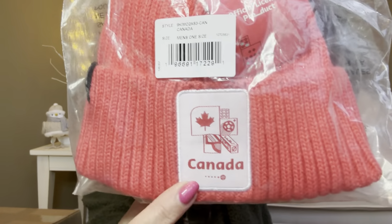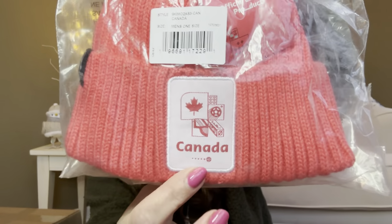So when I open it up, this is what I'm seeing right here. Okay, so the first item I have is going to be one of the mystery items. And it's just like a little beanie. It's all brand new items, and it does say Canada on there. So that's kind of cool because actually I live quite close to the border. In fact, I'm going to be going on a vacation pretty soon, and we are going to be flying out of Canada, like in the Sarnia area.